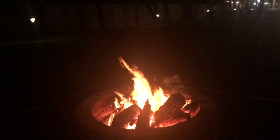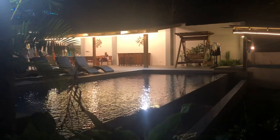Another setback is the bonfire. They lit the bonfire when we were still eating. They should have let us light the bonfire when we're ready. So we missed it and did not enjoy the bonfire. The night view.